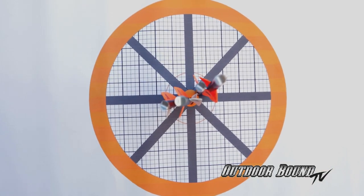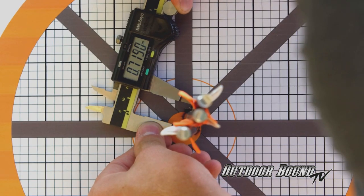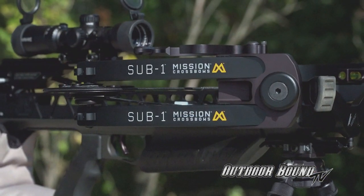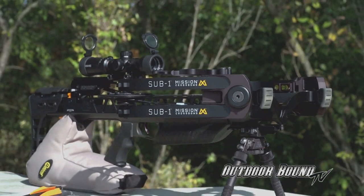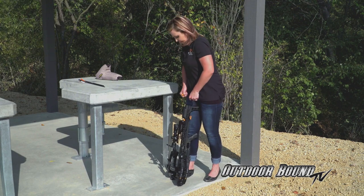Like the name says, Sub 1, sub 1 inch at 100 yards. Our existing MXB line is very accurate, but this was levels above that. We had to really push the statement at Sub 1. Matt McPherson and the engineering team set out to improve every category of the crossbow. Every component was analyzed. Their uncompromising commitment to using the highest quality materials results in a machine that is going to give the ultimate shooting experience.